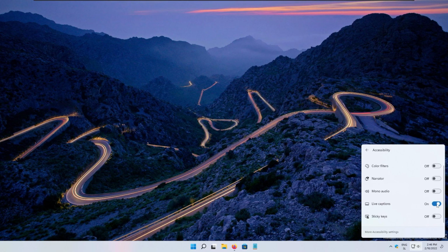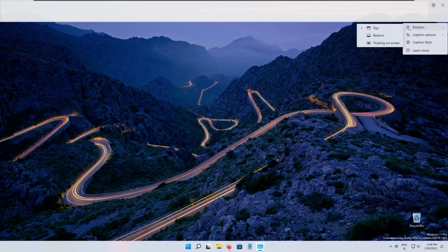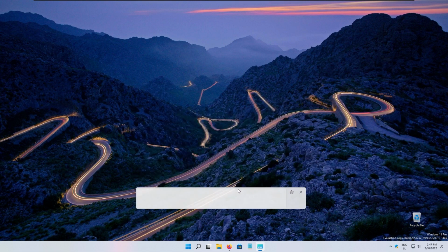If I enable this feature, you will see that we have live captions mode enabled, and here at the top right you have an X and the settings option. You can change the position of the live captions. Currently it's set on the top, but you also have an option to set it to the bottom or floating on the screen. So I will enable this feature.